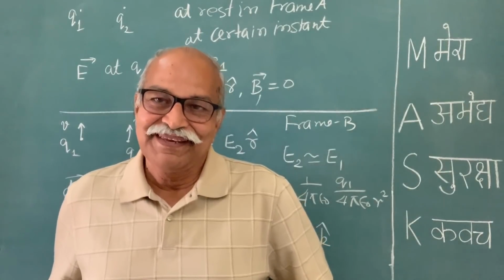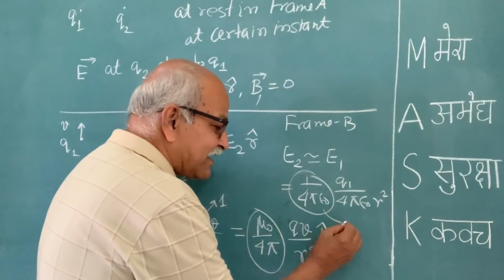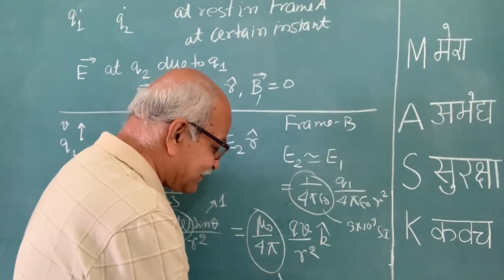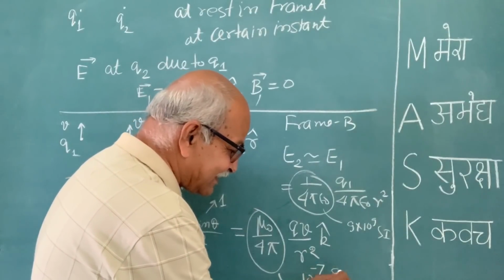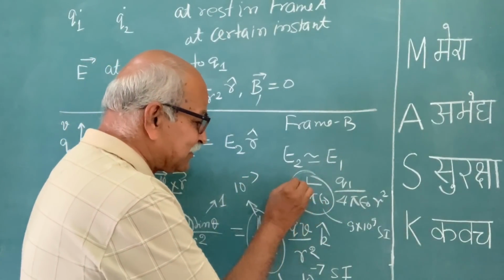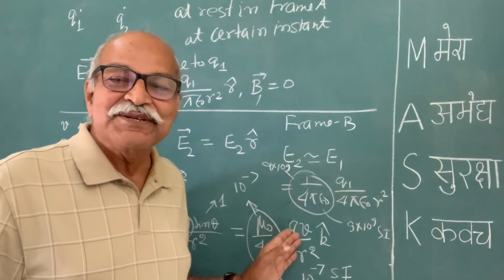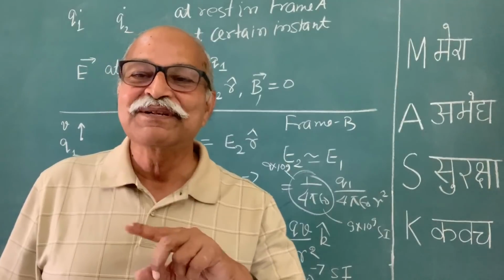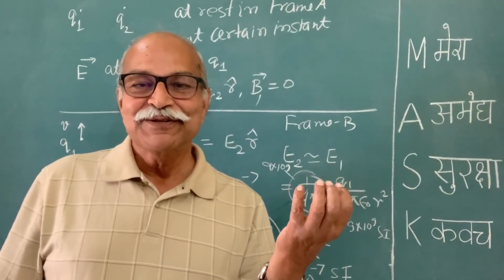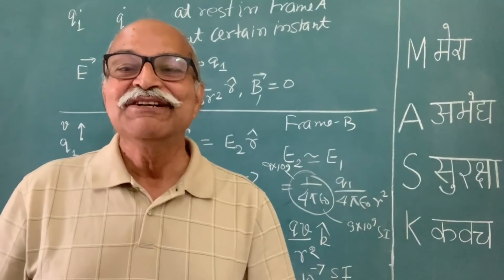Now, the whole game is governed by these two factors here. This factor is 9 into 10 power 9 in SI units. And this factor is 10 power minus 7 in SI units. Now you can see what is going to dominate. So finally they will have to repel and not attract. The electric force of repulsion is extremely high as compared to the magnetic force of attraction. So they will not come and stick to each other. They will indeed fly apart.